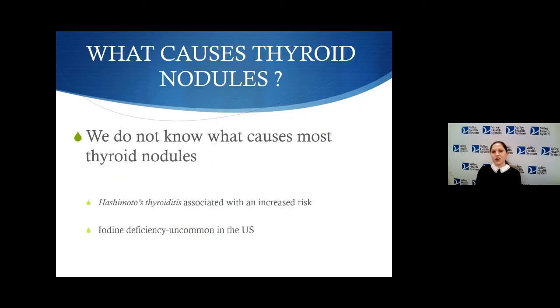What causes it? I get that question all the time. What did I do to get the nodules? And we really don't know exactly what causes them. There are certain things that increase the risk.